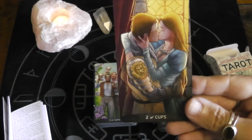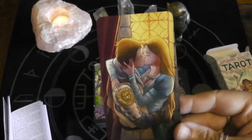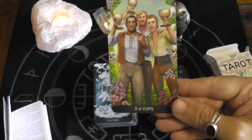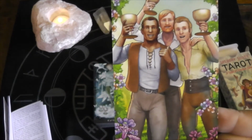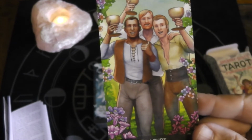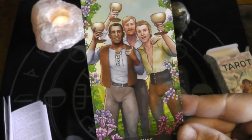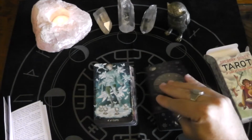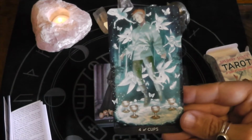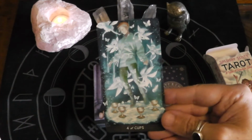Here we have the two of cups. Three of cups. Oh, look. There's a random diverse guy. Why was there no diversity in the majors? And is this going to be like the token black guy? Because I hope not. Here we have four of cups. That's an interesting take. Does this say much here?